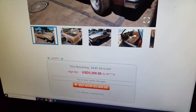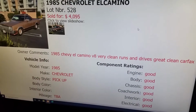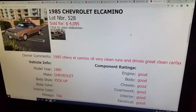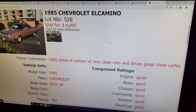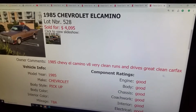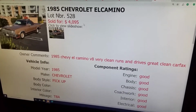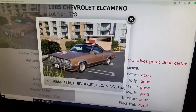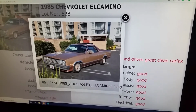But in the meantime, let me show you some information I have here. These are auction sales at my local collector car auction that has 2 auctions a year. So these are actual sell prices. This one was an 85 El Camino. Very clean, runs and drives great, clean Carfax. So $4,095. That includes a 6% buyer's premium. And here's what the car looked like. It's very similar, just different reverse colors. So about the same shape. So that was that one.